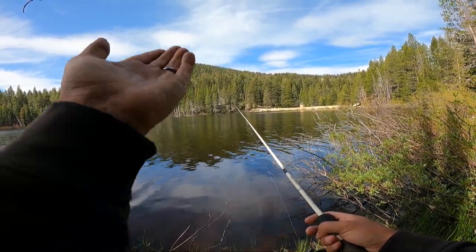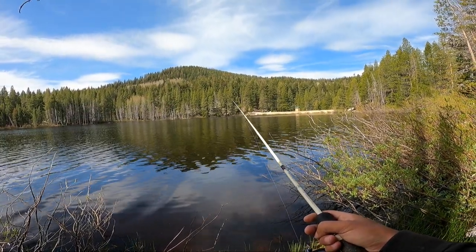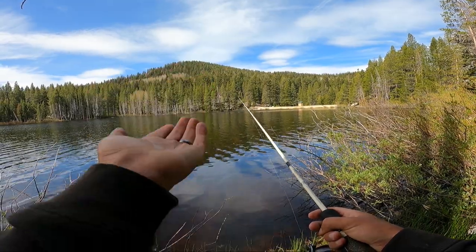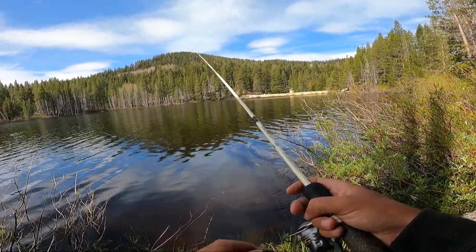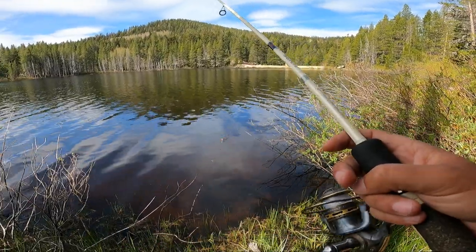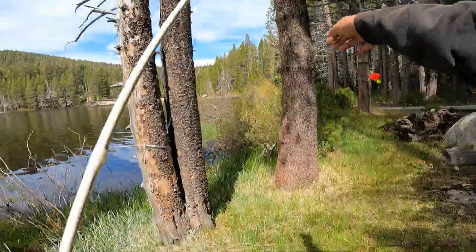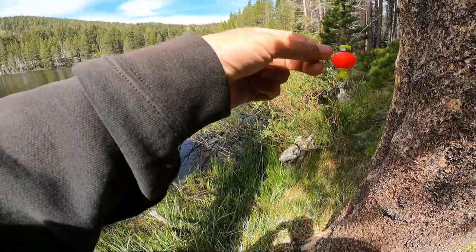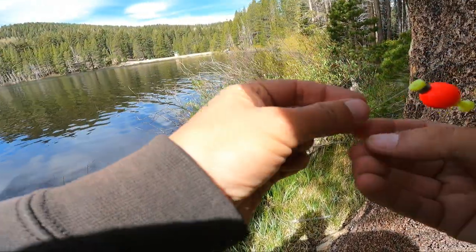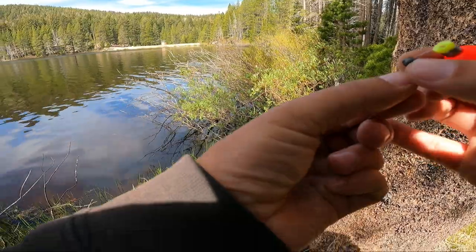I'm trying to think. I could put a weight under the bobber, like right under it, and then it'll make that bobber a little less buoyant. I think I'm gonna try that actually. Let's try that, because they're spitting it so quick. That's the only thing I can think of, is that they're feeling this bobber. So I'm gonna put a weight under the bobber, so then it'll just be easier to take this bobber down.